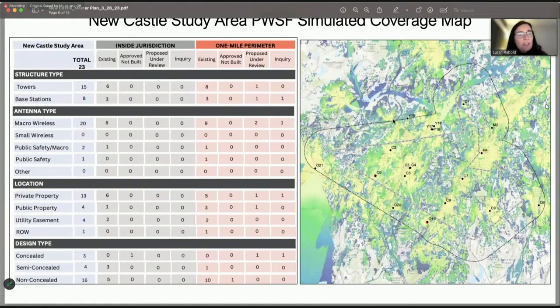And the types of facilities that you have are all towers, or mostly towers, excuse me. Of the 9 facilities, you have 6 towers and you have 3 base stations. Base stations are when the antenna is mounted on something other than a tower. Most commonly in your area are the transmission towers. You have all macro facilities, and there is one in the study area that has a macro cell on also a public safety site. And that is the icon here, which is half red and half black.